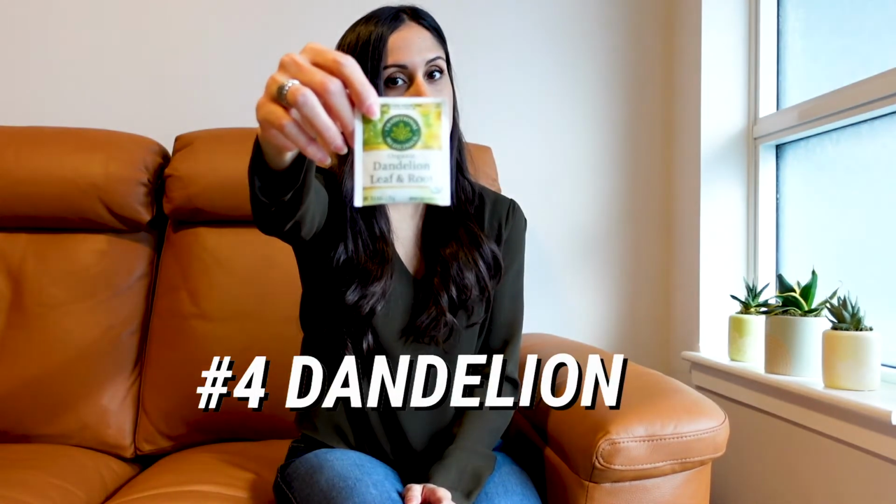So it's a really nice one to have after a meal if you feel like you need some help with digesting. The 4th one is Dandelion. So this is Dandelion leaf and root tea. This is a good one for IBS type C, so the constipation type. Dandelion is really helpful for getting things moving.